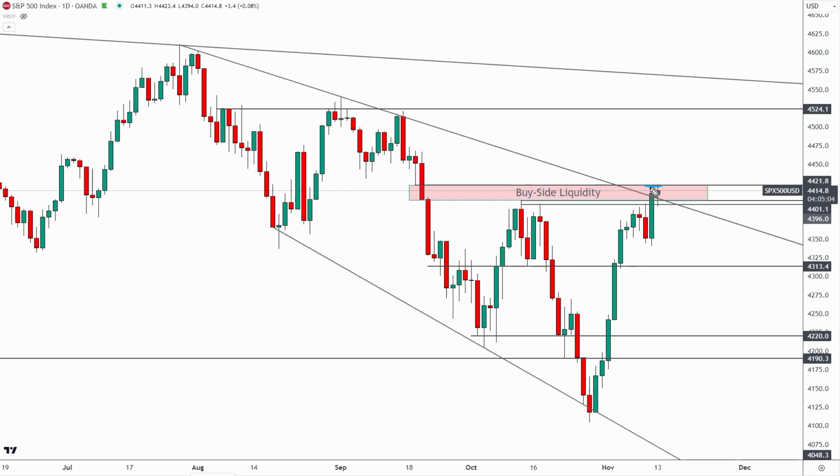Now, the reason that was significant is because you can see we've got the low from right back here, but also, as I mentioned last week, we've got this big red candle. This candle body was never retraced following this sell-off. Now you can see this candle was retraced through this area. However, this one up here was never retraced during October. So there was a lot of buy-side liquidity that built up above these highs, and areas like this tend to serve as magnets for these markets. So that's why I was looking for a move into this area sometime this week, which we're clearly getting.